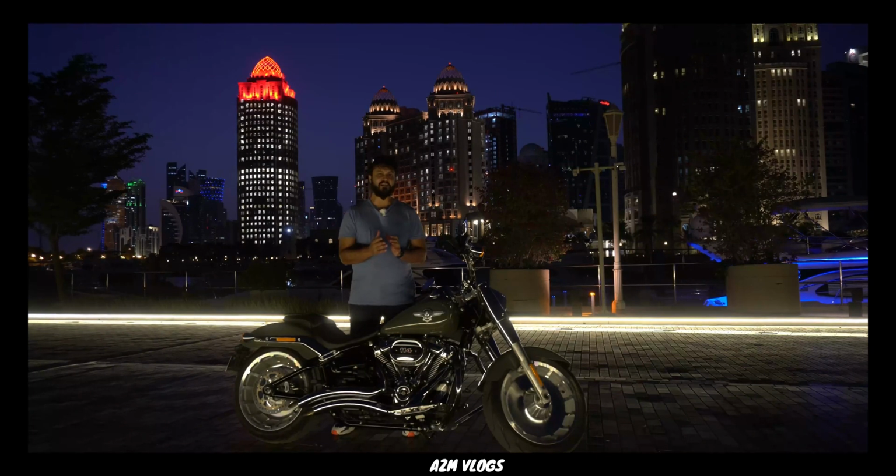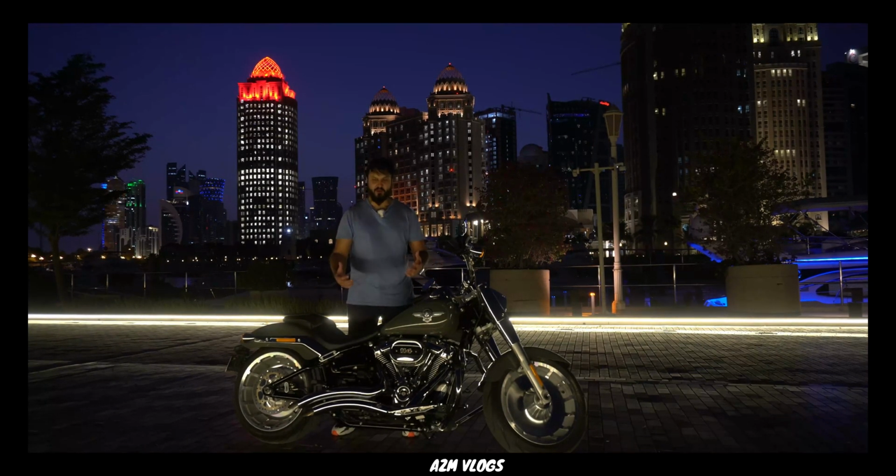Today I have with me Harley Davidson's FATBOY. FATBOY is a name shaming for someone, but it suits this bike. Why? Because it has a fat, muscular body everywhere. The looks, the design, the wheels, everything is just fat and muscular, and looks amazing with this fat-looking bike.